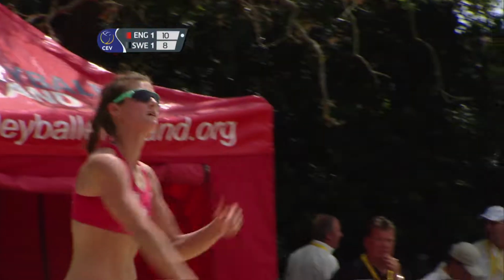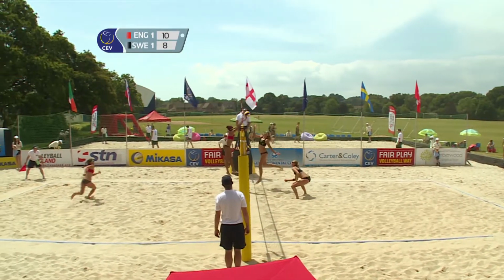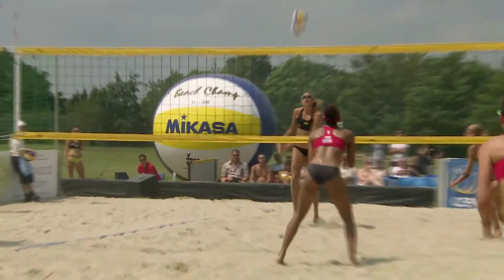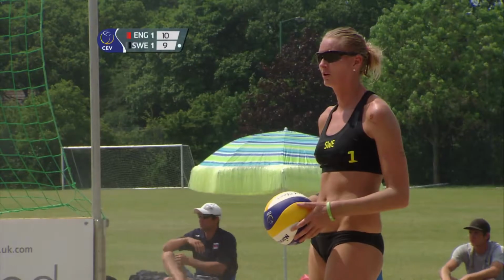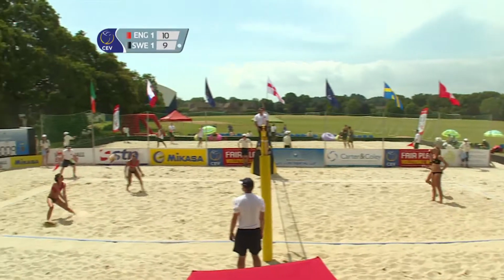Now England have put themselves in a really good position here. 2 points ahead. And all they have to do now is just keep trading, keep siding out, and they could have an opportunity to side out to win the match. They won't be too worried about Sweden siding out. They just don't want Sweden to score any points from their serve.